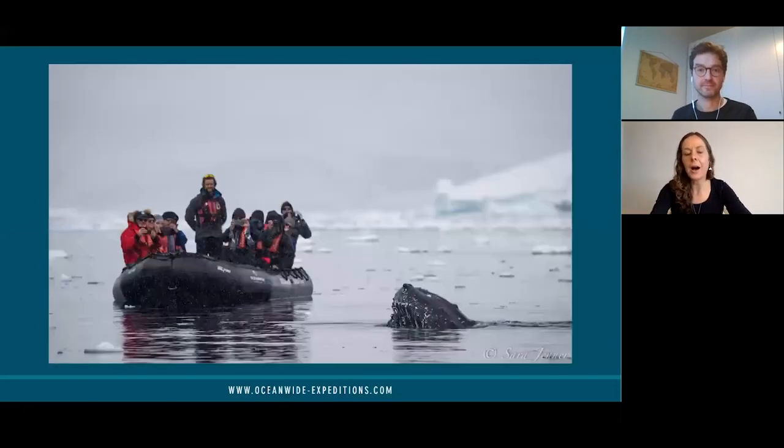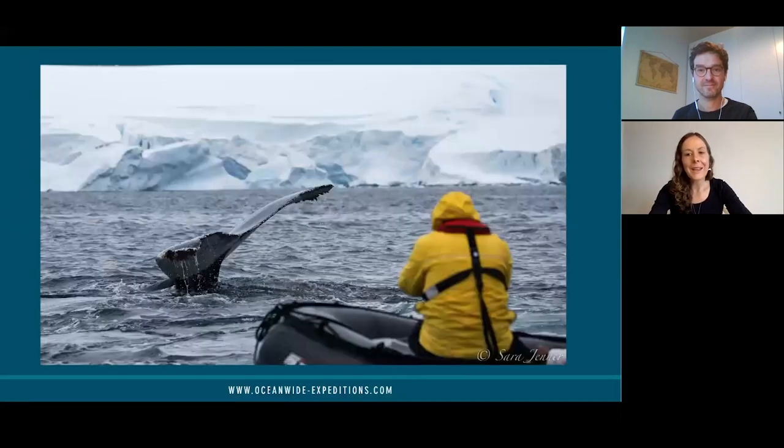And we also get things like humpbacks spy hopping our boats. They're lazy, they're waiting, they're killing time until they head north again to breed. So they're really curious at the end of the month. We get lovely interaction and lots of stuff like this. And of course, we even get this, unfortunately.